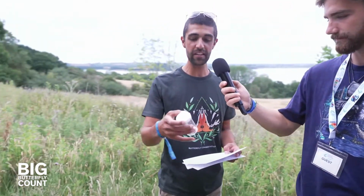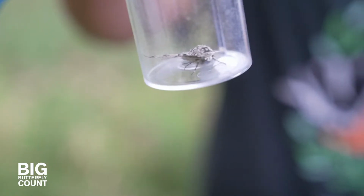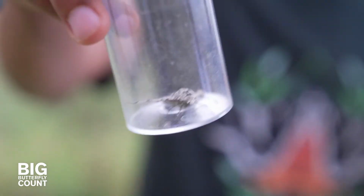Well, I've got this moth here, which is a peppered moth. And you can see it there. This is also known as Darwin's moth. It's a great example of evolution.